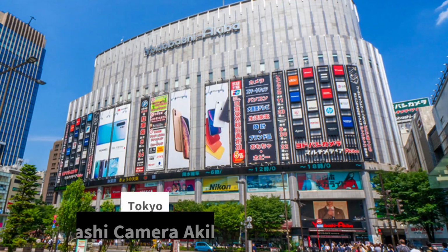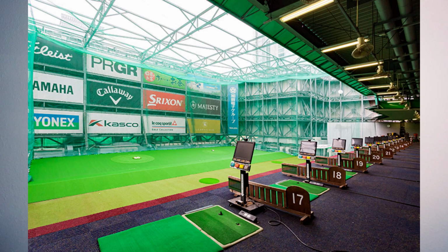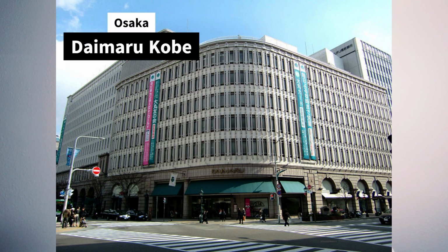A couple locations that I recommend for department stores in Japan. Tokyo, if you're going to be in Akihabara area, the Yodobashi camera in Akihabara is cool. There's a ton of golf stuff there. Plus, there's a driving range attached to the Yodobashi camera. If you're going to Osaka, Daimaru is a good department store. Shinsaibashi is a good location, and they also have a Kobe location too. Both of those stores are packed with golf stuff.